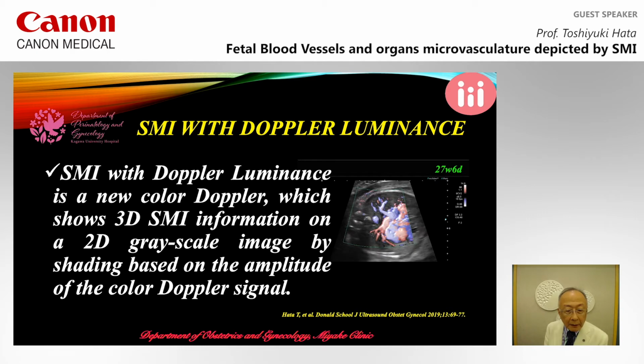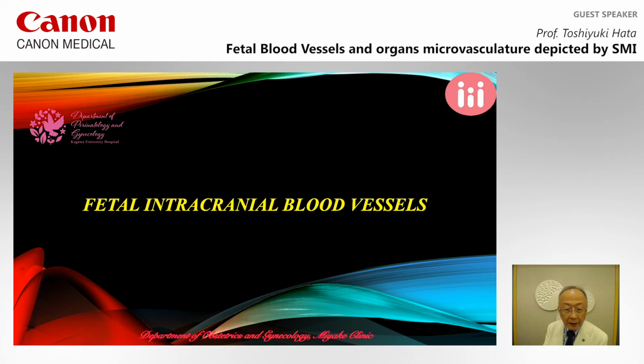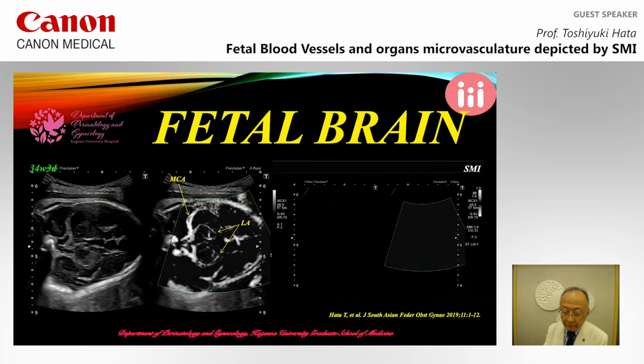SMI with Doppler luminance is a new color Doppler, which shows 3D SMI information on a 2D grayscale image by shading based on the amplitude of the color Doppler signal. This slide shows published papers on fetal blood vessels and organ microvasculature using SMI. Okay, the first topic is fetal intracranial blood vessels.